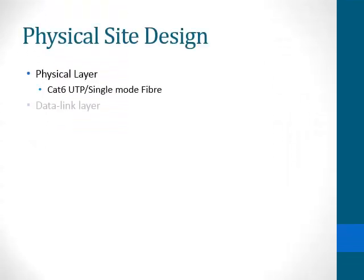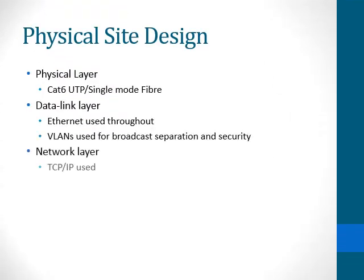The physical site design can be summarised in 3 parts, which include the physical, data link and network layers, as used as a part of the OSI model. The network cable infrastructure makes use of both copper Cat6 and single mode optical fibre respectively, which was existing infrastructure in place before project engagement.